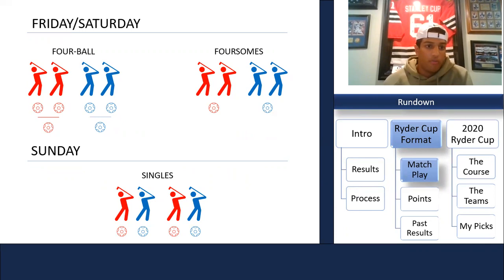So for four-ball, you'll have a pair of two, a pair from the USA and a pair from Europe. They'll play their own ball every time. And then at the end of each hole, you take the best score. All of these things are match play. So let's say Team USA pars the first hole and they get a 4, and Team Europe pars this hole as well. They'll halve that hole. They'll each get a half point. And then whoever wins the match will win the point.